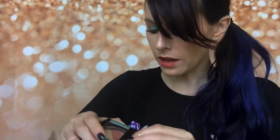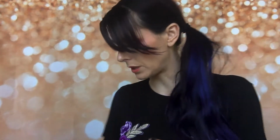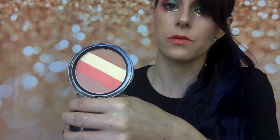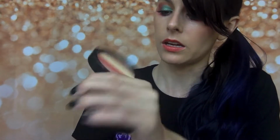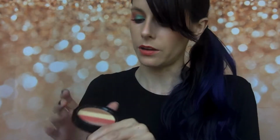And then I also got this Ofra Blush, Terracotta Blush Stripes. And I like Ofra. I've been purchasing their liquid lipsticks for a long time, and I haven't tried any of their blushes, but I also love their highlighters. This one is in Terracotta Sands. Again, it was right around $10, and it's a pretty big pan size. It's 10 grams of product, and so I'll just swirl a brush in there and apply it for blush.